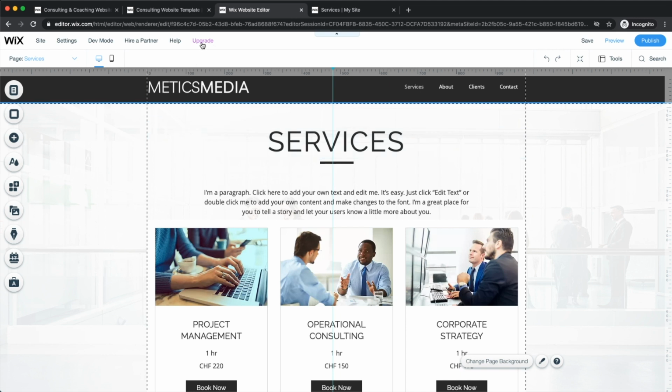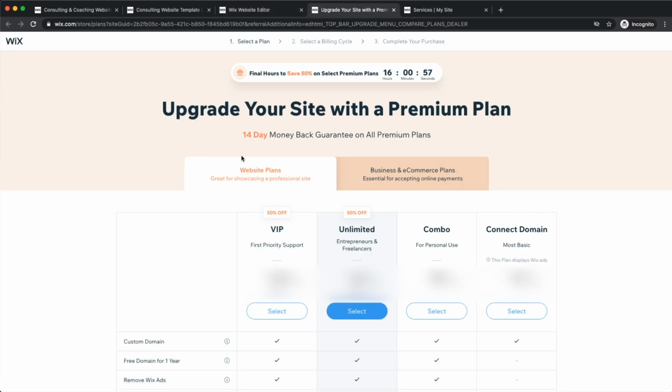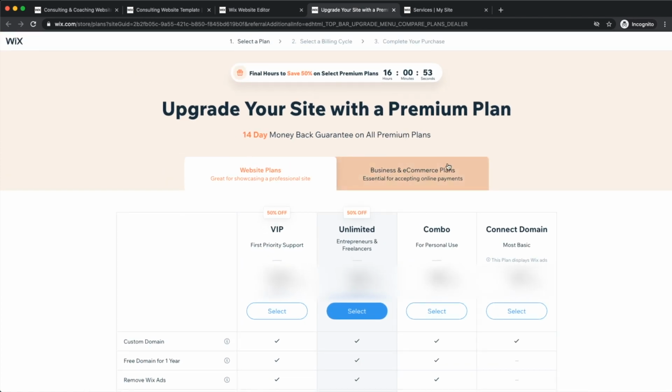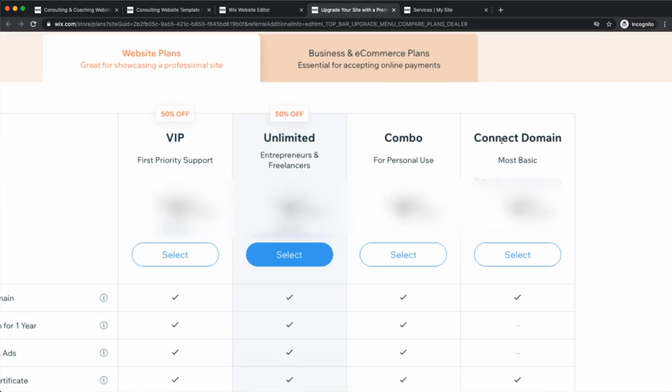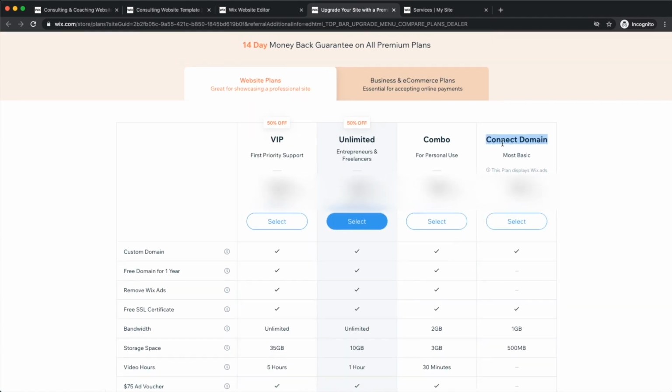In order to see the plans, we have to go to the top here where it says upgrade, and then go to compare plans. Then we want to make sure that you are on the website plans, because they also have business and e-commerce plans for people who want to build an online store, but that's not really what we want to do with this website. So make sure you are on website plans. Now, what you need to do to connect a domain is this connect domain plan, which is the cheapest one they're offering. Now, I would actually not go for this one.